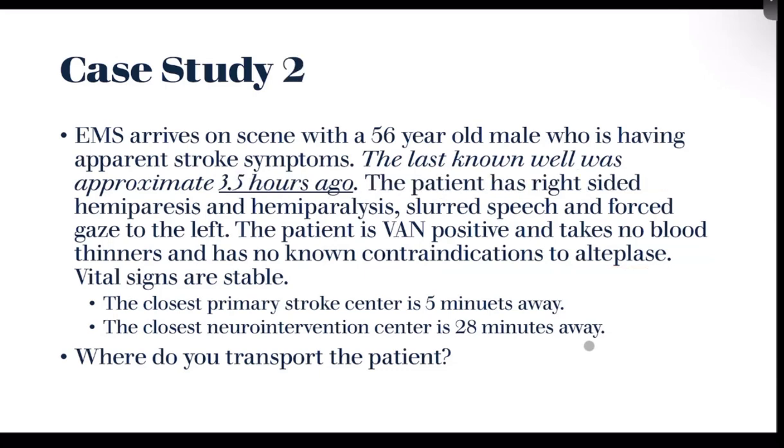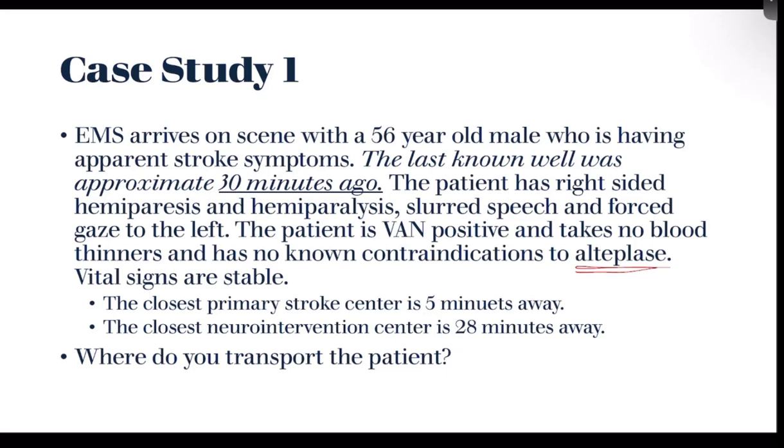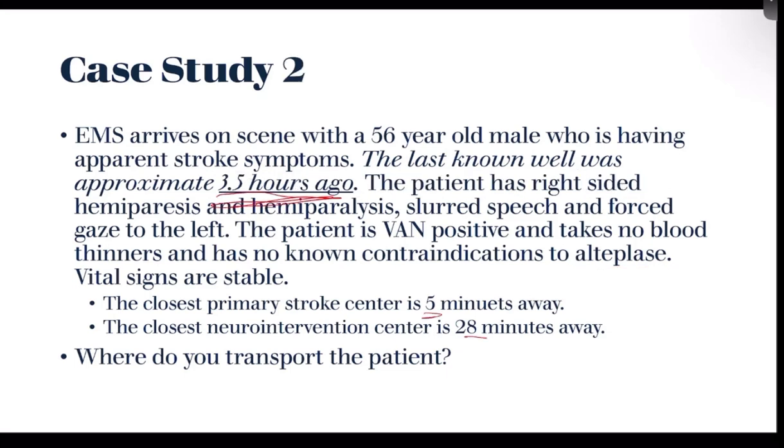Now, let's change the same scenario. It's the same scenario. 56-year-old dude, he's having a stroke, but his last known well was 3.5 hours ago, right? You can transport him 5 minutes away to the primary stroke center or 28 minutes away to the comprehensive stroke center. Where do you take them?